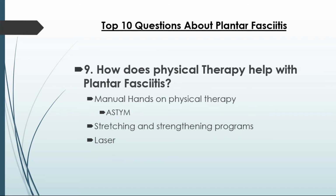So number 9, how does physical therapy help with plantar fasciitis? We do a lot of manual hands-on physical therapy that mobilizes the tissue. One of the best things that we've found, and actually studies show that it's really good too, the outcomes are amazing, is we use a mobilization technique called A-stim. You can look that up on our website. We have some information there, or just go ahead and Google it.